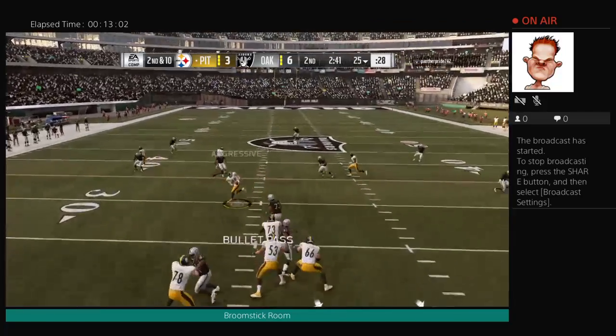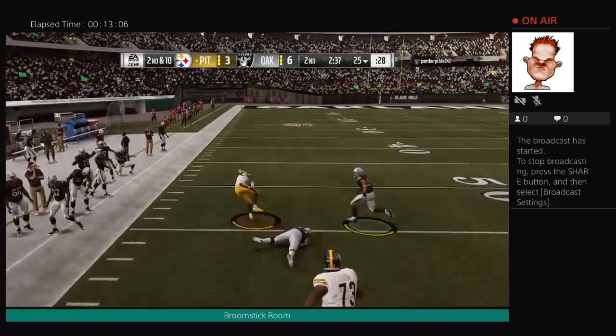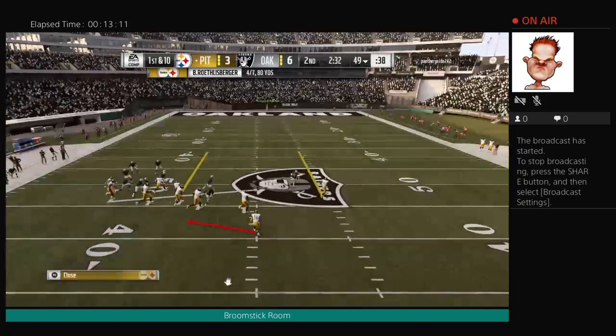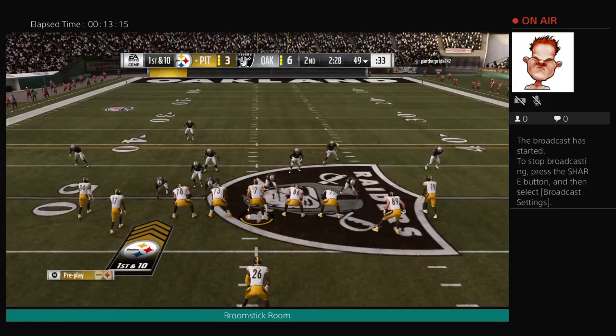2nd and 10 now. It's Roethlisberger. And this time he's got the hook up. It's complete. And he takes this one just shy of midfield all the way to the 49. That one goes for 24 yards.